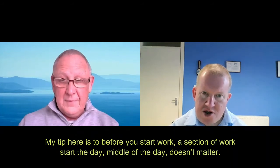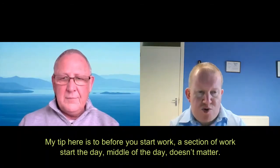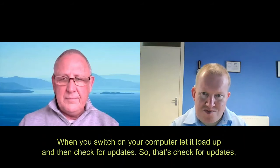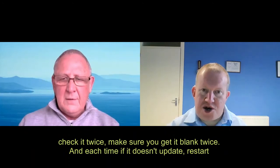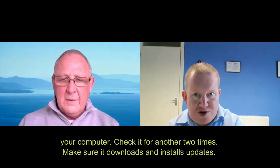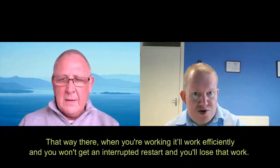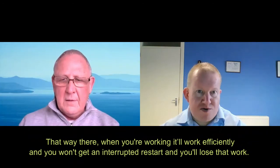So how does one get around that? My tip here is, before you start a section of work, whether it's the start of the day or the middle of the day, it doesn't matter, when you switch on your computer, let it load up and then check for updates. Check for updates twice, make sure you get it blank twice. And each time, if it doesn't update, restart your computer and check another 2 times. Make sure it downloads and installs updates. That way, when you're working, it'll work efficiently and you won't get an uninterrupted restart and lose your work.